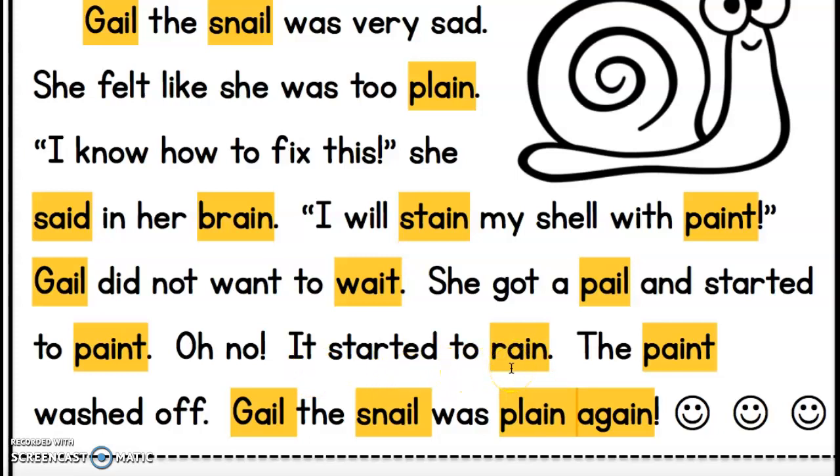Okay, so Snail, she was sad because she was too plain. She thought of a way to fix it, and she was going to paint her shell. But then it started to rain, so what do you think happened? Let's read to see. The paint washed off. Gail, the snail, because we see that SN blend, snail, was plain again. So if you thought that the paint washed off her shell, you were correct.